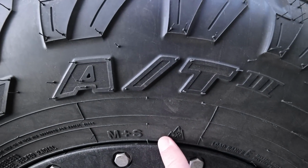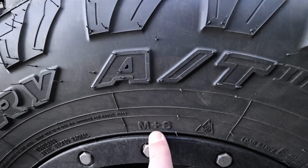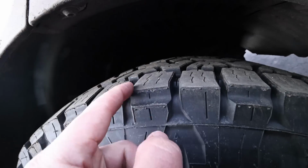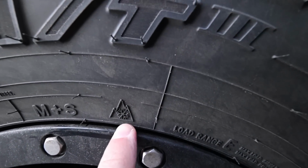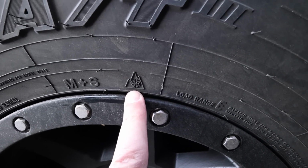That's this here. You'll see some tires talking about M+S. That's mud plus snow. That's more of a marketing thing than a true performance thing. I think there's some ratio of open air versus lug that it has to meet to get the M+S. But this, if you live in a snowy climate, you probably want to get tires for this. You might want to research chain traction laws in your state.